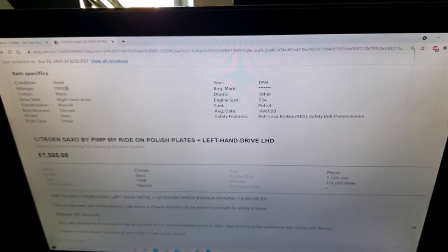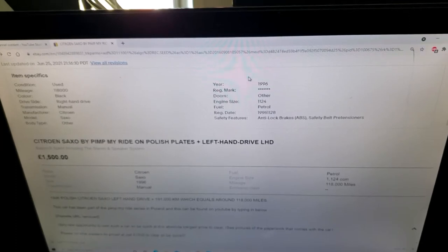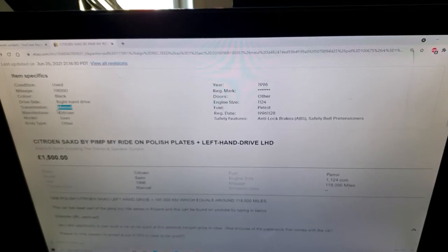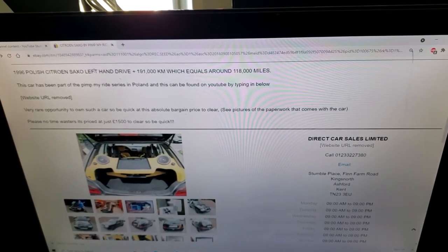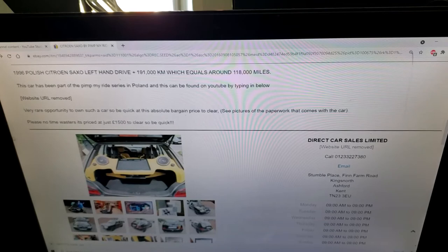Well, that might be kilometers. It doesn't say. It says mileage, 118,000, but that's probably kilometers considering it's in the UK. It's a 1996. It's got a 1124 sized engine, runs on petrol, has ABS and safety belt pretensioners, and it is a manual. So there we go. It says 1996 Polish Citroën Saxo left-hand drive, 191,000 kilometers, which equals about 118,000 miles. Okay, so they've done the math already.